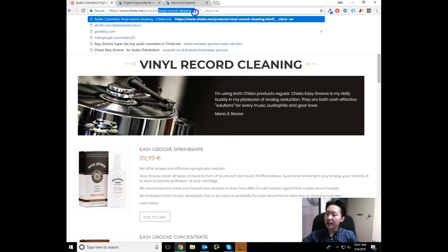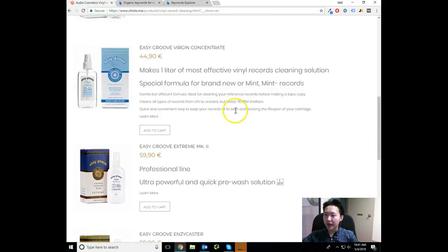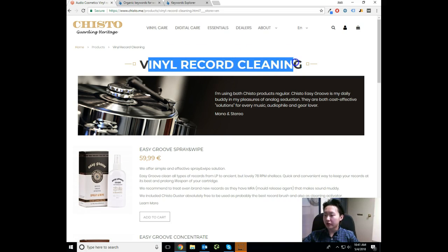So this page right here, we need to make sure that we do something like this for, let's say we want to rank for a vinyl record cleaner or record cleaning solution. We want to make sure we actually have a page that's specifically for that, and we want to help Google understand that this page is meant for things that have to do with vinyl record cleaning, right?